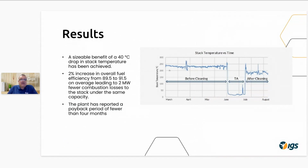So the results in this case, as you can see on this graph, the stack temperatures before cleaning were at 240, 250 degrees, with some peaks there. That's the turnaround when it was shut down. Then after cleaning, we brought this down by 40 degrees Celsius, which is quite a significant drop. So that brings a 2% increase in overall fuel efficiency, from 89.5 to 91.5 on average. That's 2 megawatts fewer combustion losses to the stack.